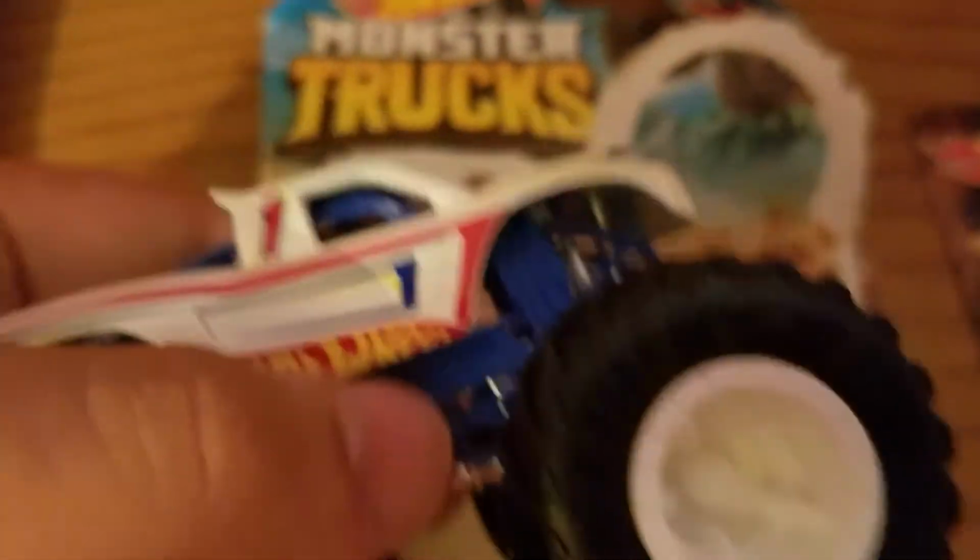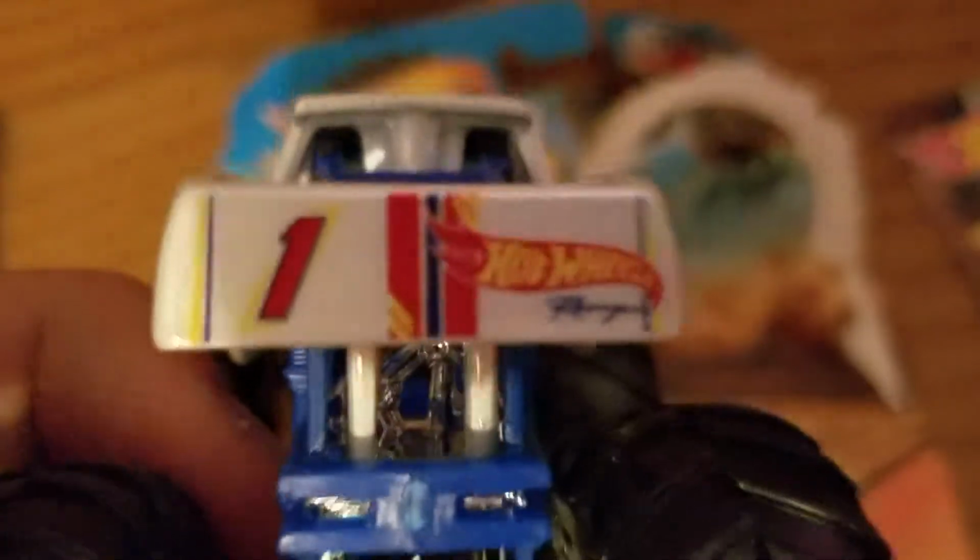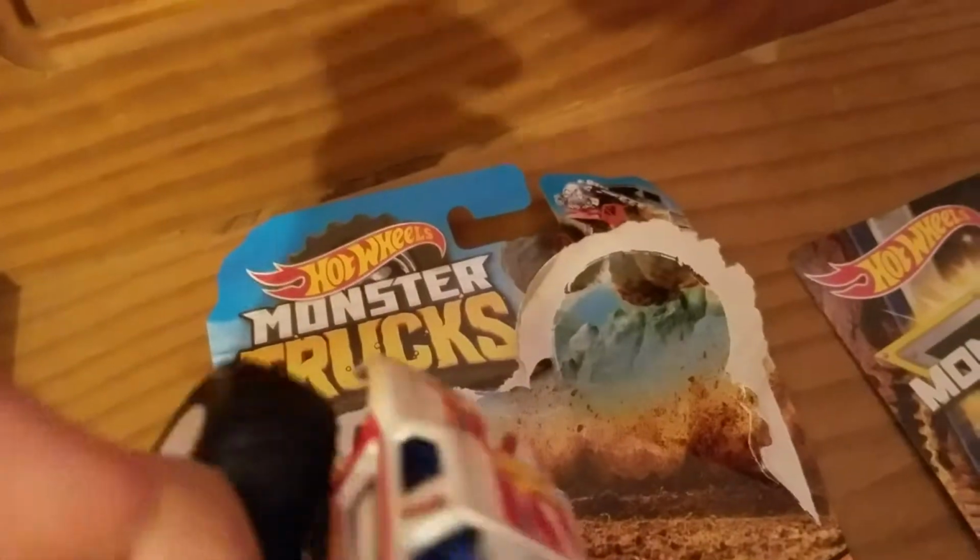The paint job is obviously really nice because it's Hot Wheels, and Hot Wheels is really good at paint. Maybe not as much in the older years, like the early 2000 series. Like the early years, the paint jobs weren't always the greatest. They were good, but I think Hot Wheels now does a phenomenal job at the paint. It just looks so sleek, and I like the gloss paint they use.